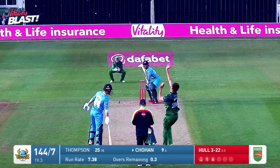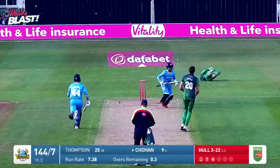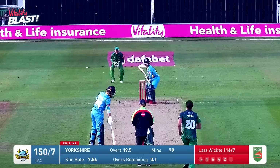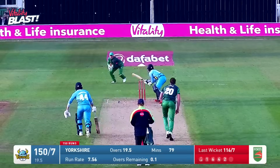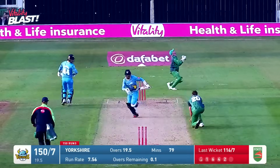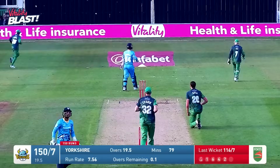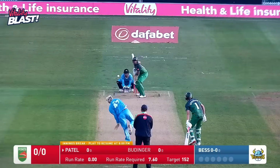Chohan is in again. Down the leg side, it's going to be 4 more. Just helped round the corner. I think he got something on that. Yes, he did. Bowls to Chohan, outside off stump. Chohan had backed away. The throw misses. Hull doesn't bother. They acknowledge the bye. The bye is taken. Well, Cox threw the ball at the stumps, had it hit. And swept for 6.